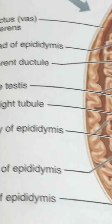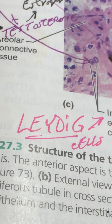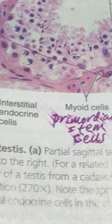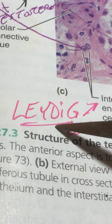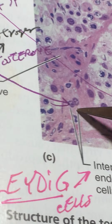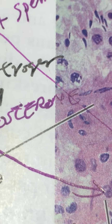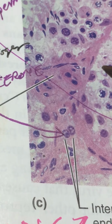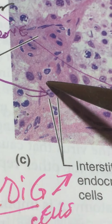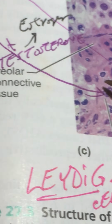So then there's another detail in this picture that I overlooked and we need to address. There are these interstitial cells right here, and they're the primordial cells. These are also called Leydig cells, and so these interstitial or Leydig cells are between the seminiferous tubules. And let's see, they're right about here. And you can see the nuclei look a little different. They have different cytoplasm. These are actually stimulated by the luteinizing hormone from the anterior pituitary.